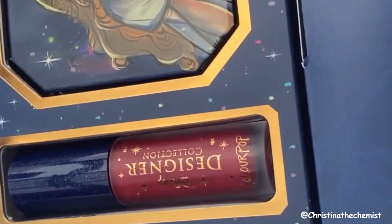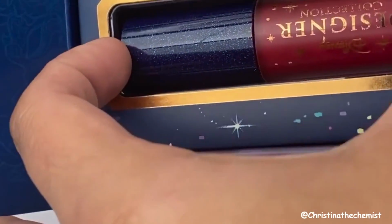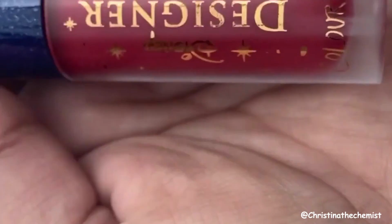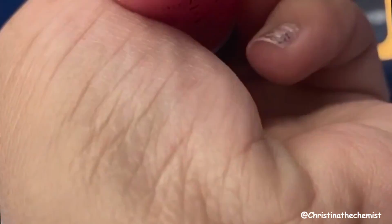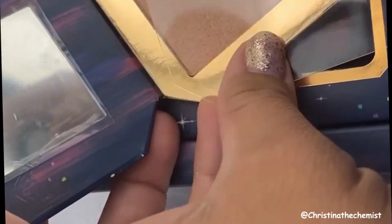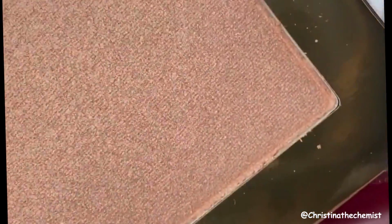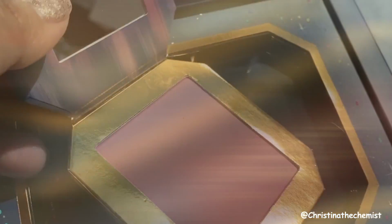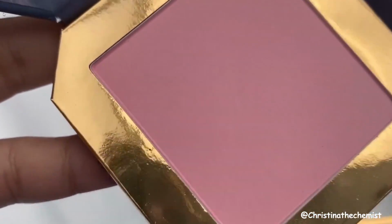Going back to pigmentation, the pigmentation of these lipsticks was pretty decent. You see what you get with the colors, but I don't think it's better than any other lipstick out there, and you can't really compare it to Funko Pop because they didn't release a lipstick with their collection. They just had highlighters and blushes. Highlighter quality wise, at least for me, it performed better than the Funko Pop counterpart.